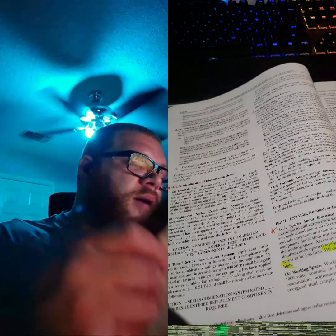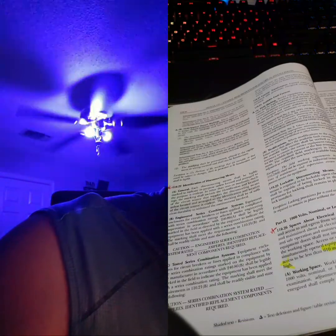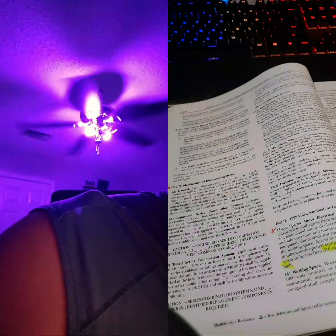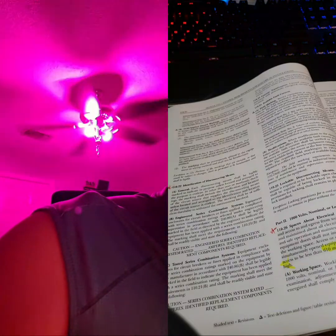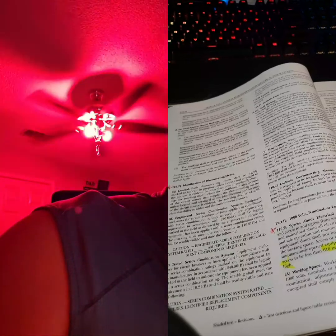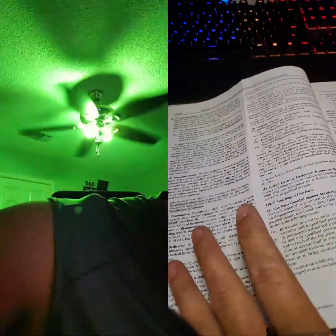Yeah. So under working space in the index, it says about electrical equipment, adjacent to live parts, circuits over 600 volts, and battery systems. So another keyword that's going to stand out: manholes here, and modular data centers, switchboards. Another thing we can try.